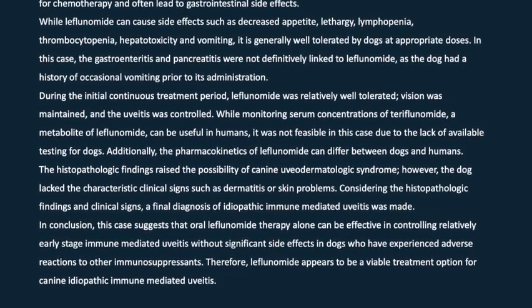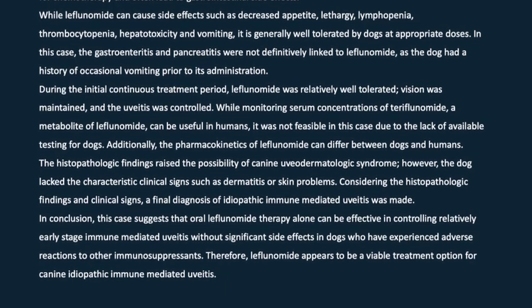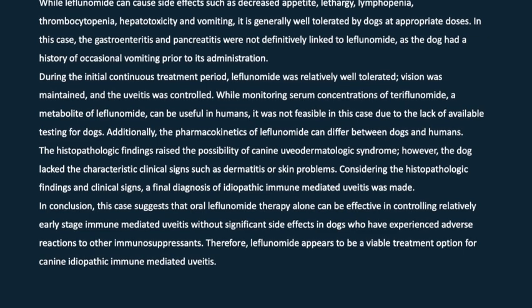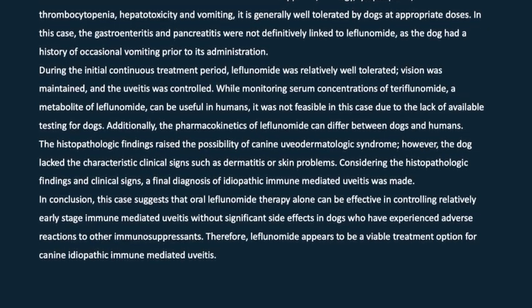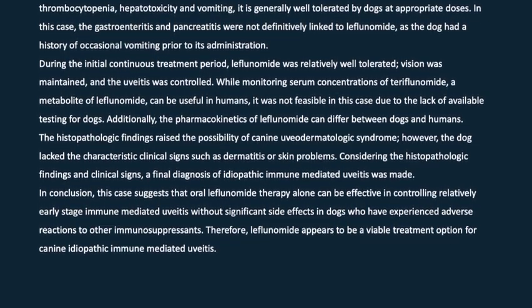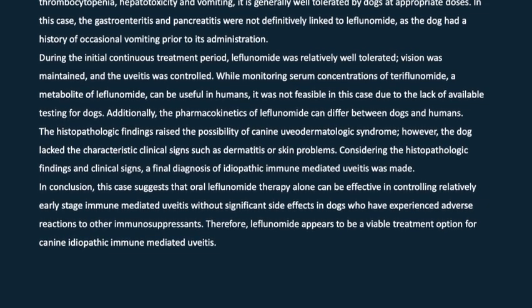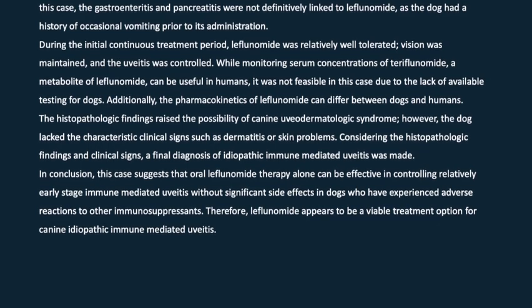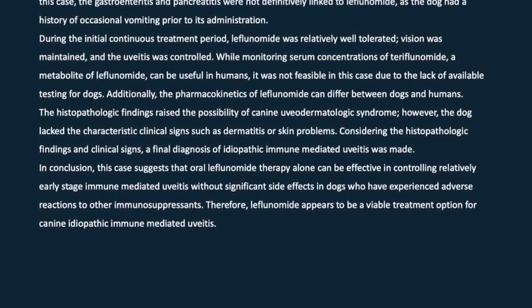In conclusion, this case suggests that oral leflunomide therapy alone can be effective in controlling relatively early-stage immune-mediated uveitis without significant side effects in dogs who have experienced adverse reactions to other immunosuppressants. Therefore, leflunomide appears to be a viable treatment option for canine idiopathic immune-mediated uveitis.